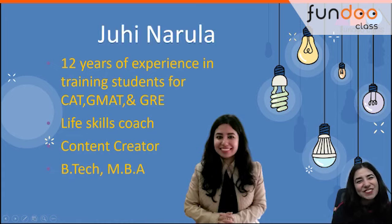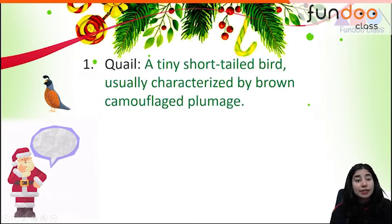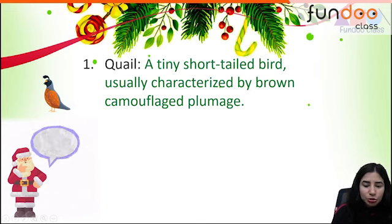So let's move to the first word of the day. So what can we gather? There is Santa, and then there is this bird that we can see. So what is this word? Let's quickly explore that. The word is quail. Quail is a tiny short-tailed bird, usually characterized by brown camouflage plumage. Can you see? That's what the picture shows. So it's a small bird, right?